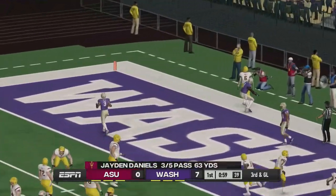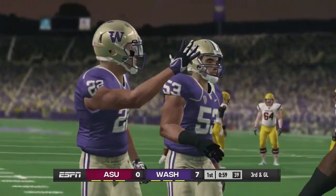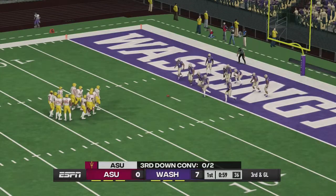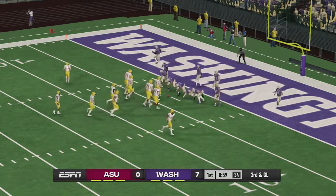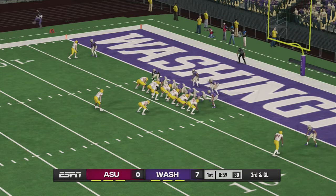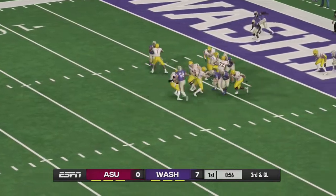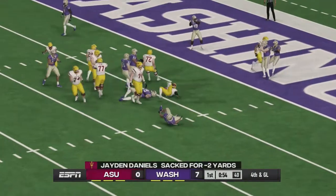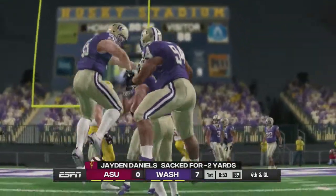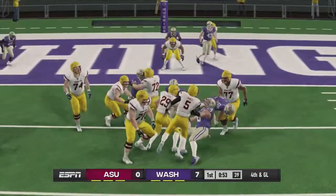Throws it away. Good job here by the defense. If you let this quarterback set and throw, he'll kill you all game. But they got excellent pressure on that play. And the goal line defense digging in here. Tries to get out of trouble, but he can't shake the defense. Loss of 2 on the play. That brings up 4th and goal.